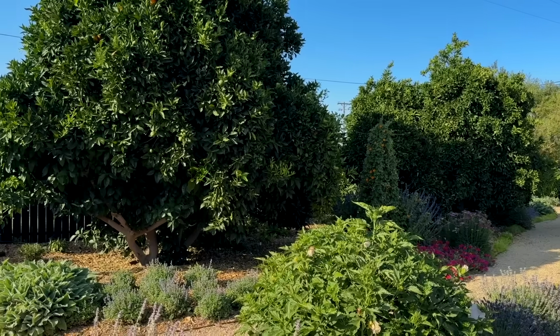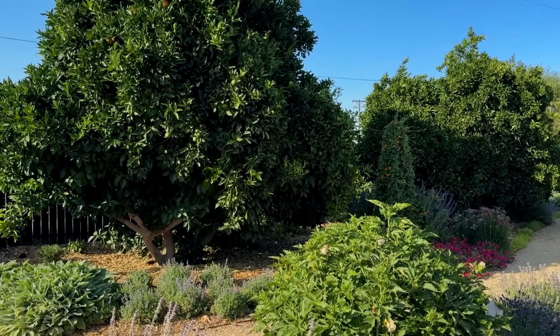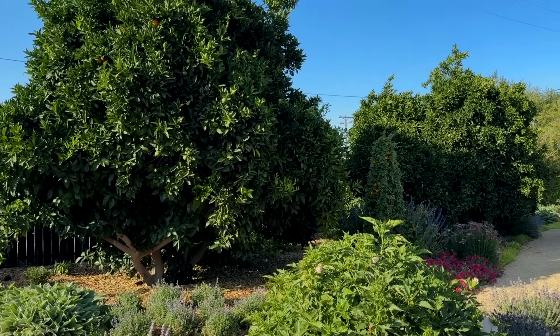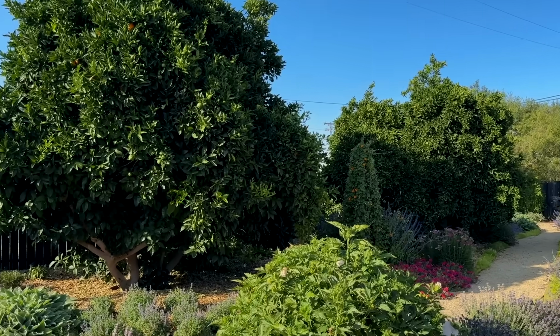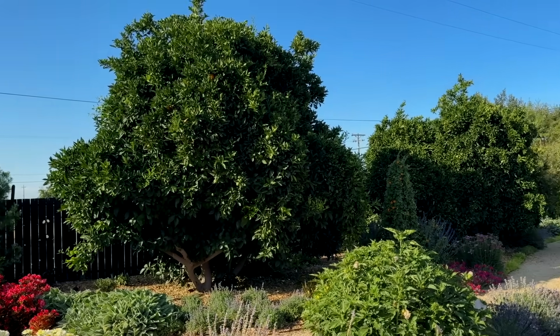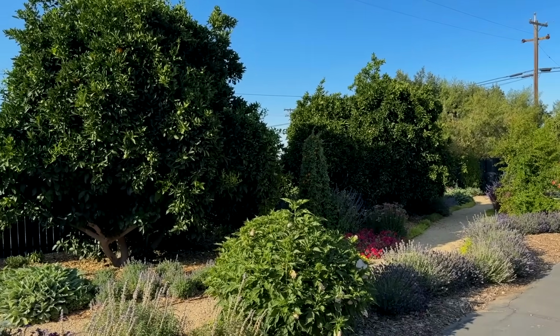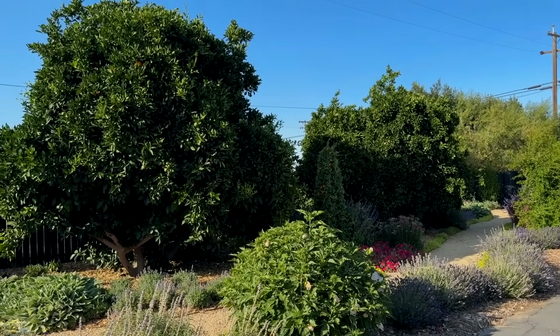Pruning fruit trees is, I don't want to say it's one of my least favorite gardening jobs. It's one of the gardening jobs that I get the most nervous about, I think because I don't want to mess up and lose fruit production. But I think as time goes on, I will get better at it and I'll learn it. And as I'm watching the arborist do it, I'll get more and more comfortable with it.